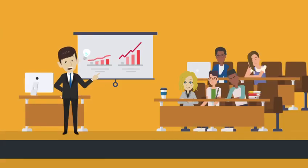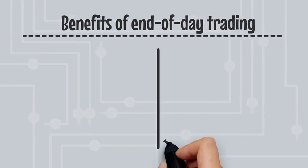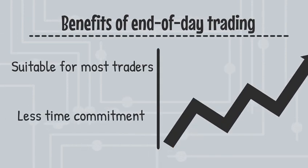This style of trading requires less time commitment than other trading strategies. This is because there is only a need to study charts at their opening and closing times. Benefits of end-of-day trading: it's suitable for most traders, less time commitment.